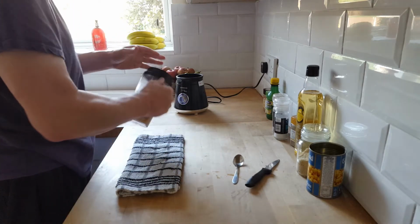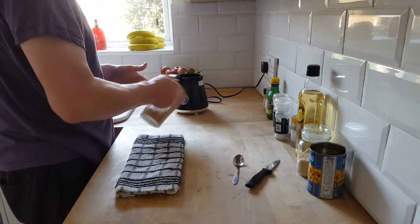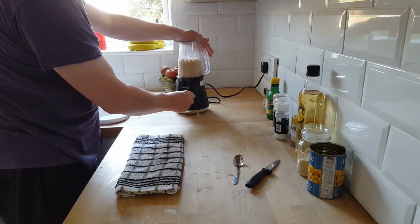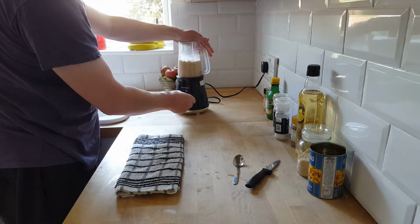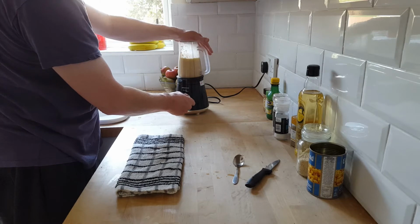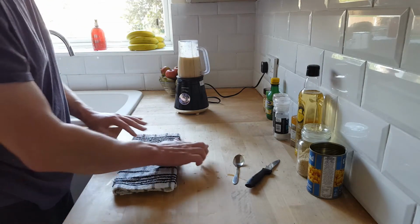Just give it a bit of a shake. As I said, blenders are not the best thing to do this with, but I couldn't be bothered getting my food processor out. We'll check the consistency as we go along, just to make sure if it needs any more. Just get it going. You can see it's mixing quite nicely actually. We'll just let that run for a couple of minutes.